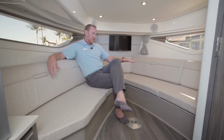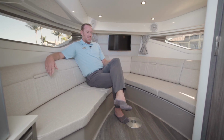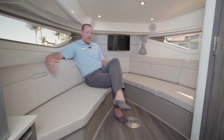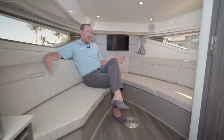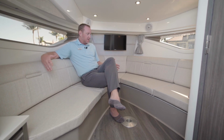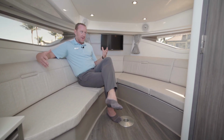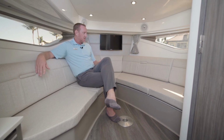You've got a table that goes across right here that fills this area in. Really makes it nice to be able to sit around, have a lunch, have dinner, have breakfast right down here in the cabin of the boat in a very comfortable environment. And you can see as the table is removed, it can also just be a big lounge sofa area too. So you can kind of convert this to how you want to.